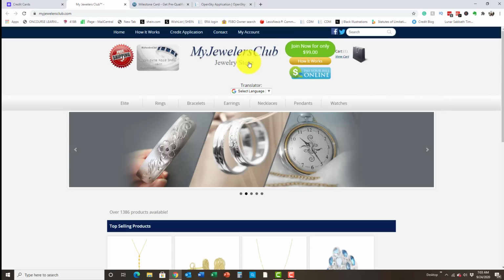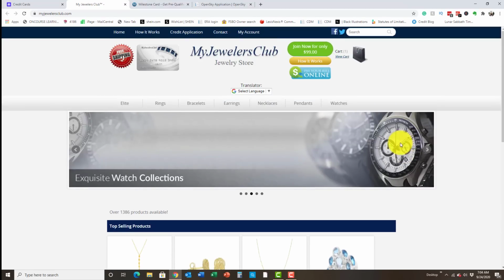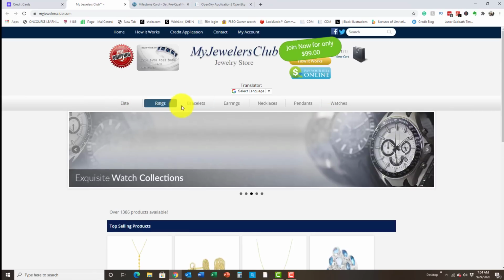Basically, you can see here that they have "join now for only $99." So this is going to be connected to what I'm about to show you. This is a jewelry website. They sell jewelry on their website, and they approve people for credit in order to buy jewelry from their website. They have several different options, whether you're male or female, so you can look through those options and see what is available to you.